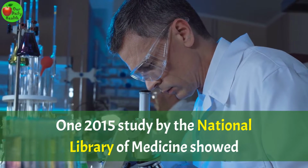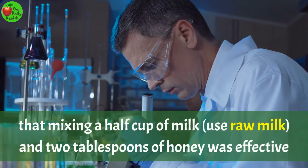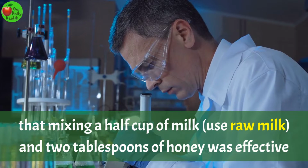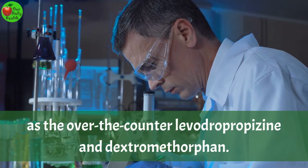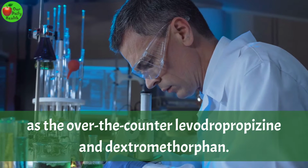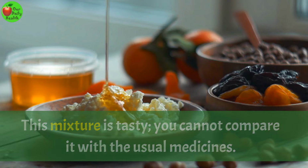One 2015 study by the National Library of Medicine showed that mixing half a cup of milk, use raw milk, and 2 tablespoons of honey was as effective as the over-the-counter levodropropizine and dextromethorphan. This mixture is tasty. You cannot compare it with the usual medicines.